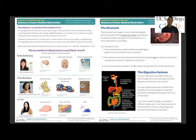As you can see here, we have 3 medical illustrators and their work. They have been very successful. You have Kate Galloway, Tess Buckley, and Li Zhao. As you can see, they work in 3 different areas. They go from illustration or animations for medical science textbooks, to pharmaceutical companies, scientists, and laboratories. So think about it. If you love art and science, you can combine them together and create amazing things, okay?